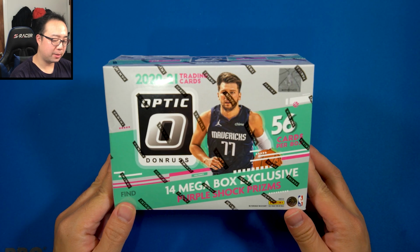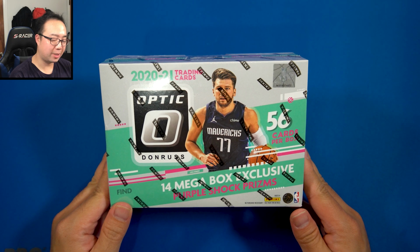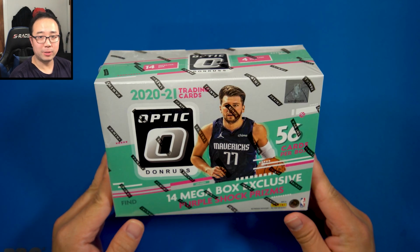It is a mega box exclusive with a purple shock prism. So let's see what's inside.